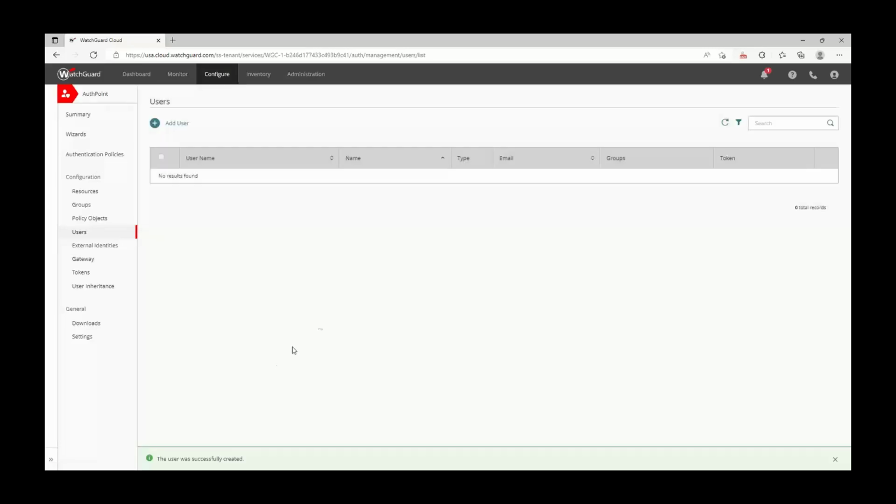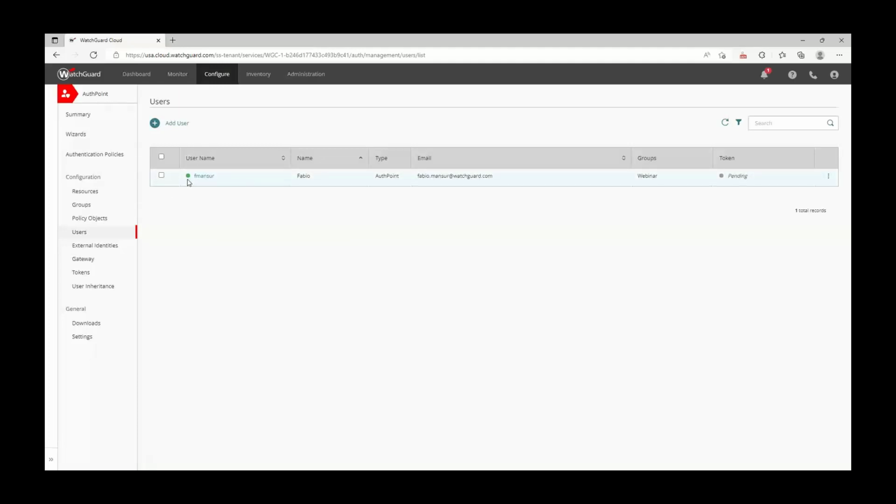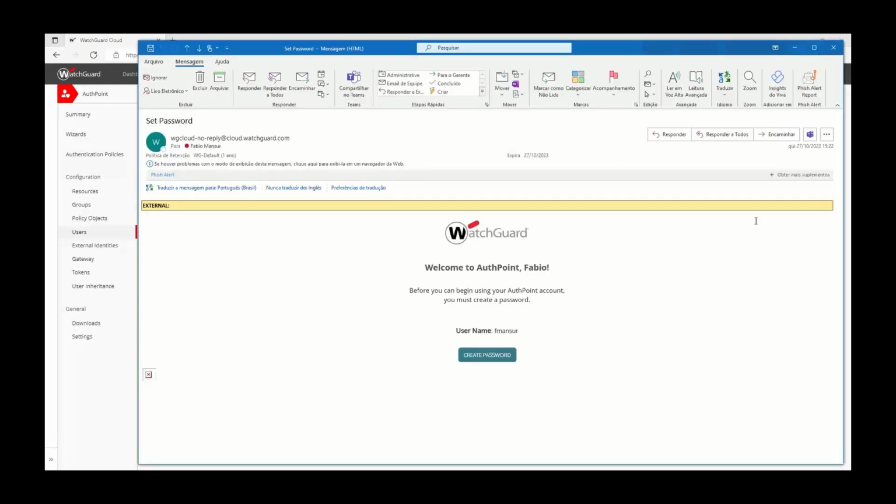So once I save this user, what happens here? You see that I have the user as an active user here, shown as green, but my token information on the right shows as pending. What happened behind the scenes is that when the user was created, my watchguard.com email is going to receive two emails. One to set my password and another one to activate my token. Of course, setting the password is required because I'm doing a local user, let's say not an Active Directory user. If it was an Active Directory user, AuthPoint does not have access to the user's password. It's all validated in AD or in Azure.